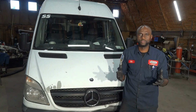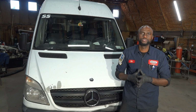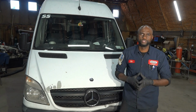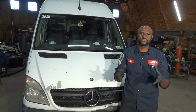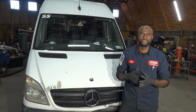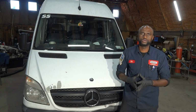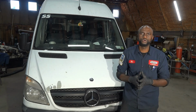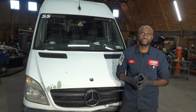So that's a problem. He brought it to us so we can figure out why the blower motor stays on all the time. So the first thing we're gonna do is go inside the vehicle and confirm the complaint. After confirming the complaint, we're gonna talk about what directions we're gonna go so we can figure out what's causing the blower motor to stay on all the time. So now let's go in the vehicle and confirm the complaint.